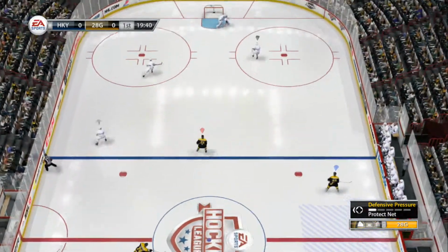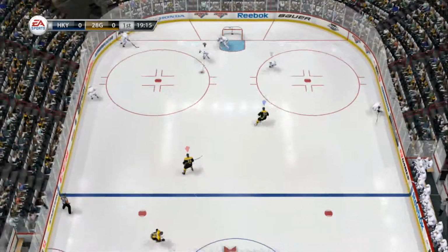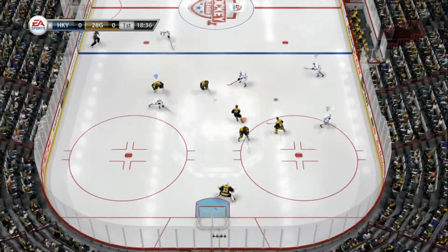Another. Now let's fasten our seatbelts and get ready to go. There he goes in behind the net. To Hood. Had a little skating room there, makes the move. He's free in neutral ice.